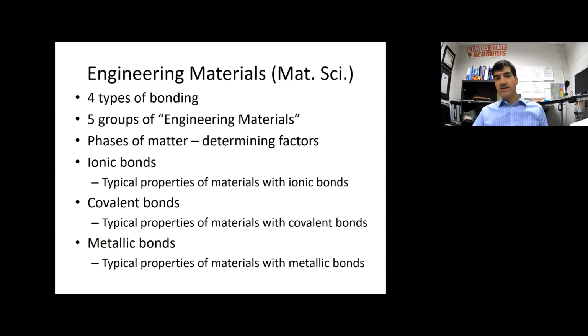So among the atomic level bonds, we talked about the properties of ionic bonds and some of the characteristics of materials that are made of or held together with ionic bonds. Same thing for covalent bonds. We talked about what they are and the properties of materials that are held together with them. And same thing for metallic bonds.